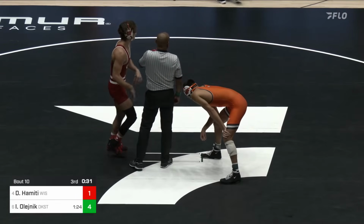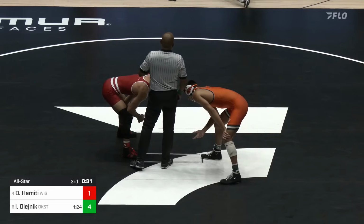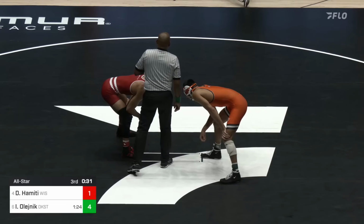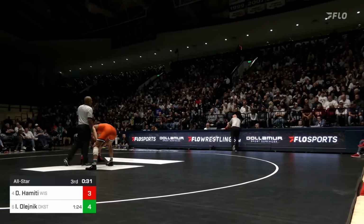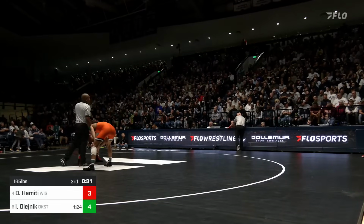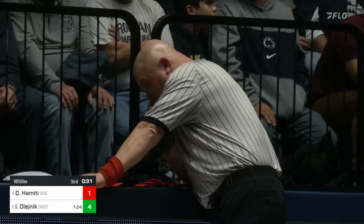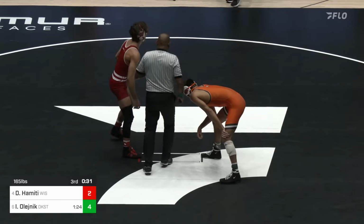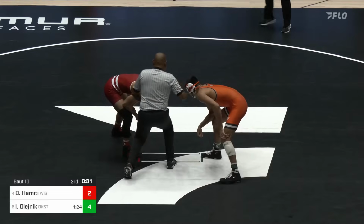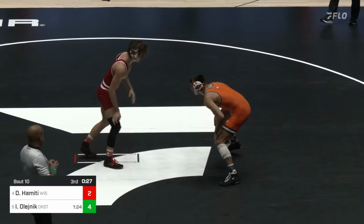Hamiti's missed out on so many leg attacks. He's been all over the place. Although you're an exciting wrestler and you're trying to score, a lot of scoring opportunities have slipped through your fingers so far. But obviously you can still make it up here. 30 seconds left, but you've got to go. All right, here we go. Last 30 seconds. Hamiti needs a takedown.